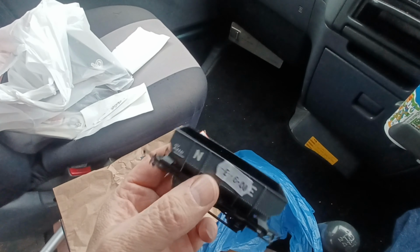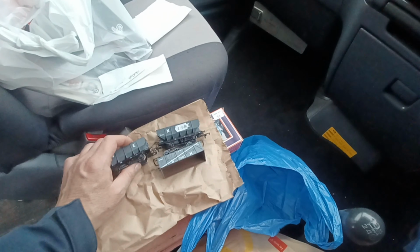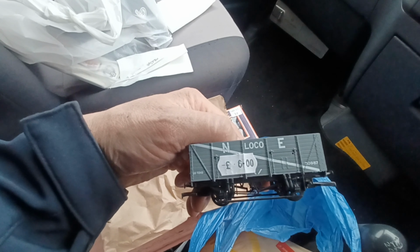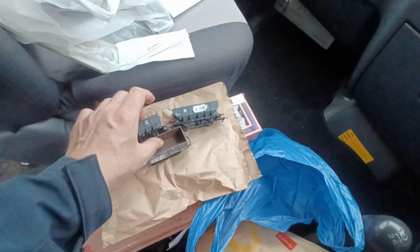So we got a pair of old school northeastern hoppers and an old plank wagon as well. They was all off one dealer.